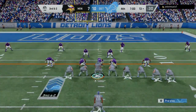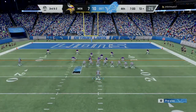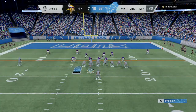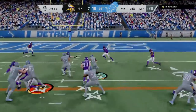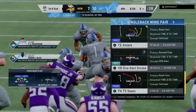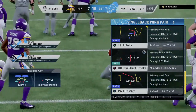The Lions on 3rd down. They've converted just 2 for 6 thus far. This time they face a 3rd and 2. Check. Go. On 3rd down. Trailer. And he has the 1st down before he's tackled at the 5. They're able to convert on 3rd down, and that sets up a 1st and goal.